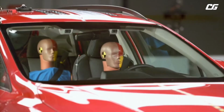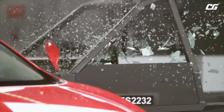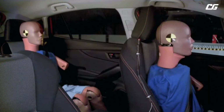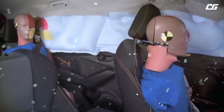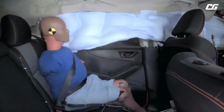The updated side crash test uses a heavier barrier traveling at a higher speed to simulate the striking vehicle. The new barrier weighs 4,200 pounds, close to the weight of today's midsize SUVs, and strikes the test vehicle at 37 miles per hour, compared with a 3,300-pound barrier traveling at 31 miles per hour in the original evaluation.